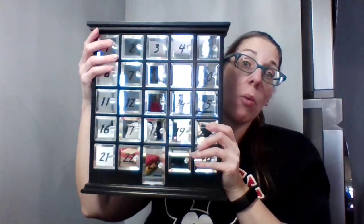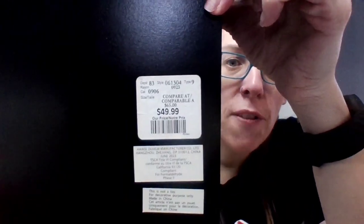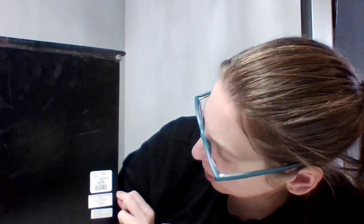Now, my first thought was, this had to have come from HomeSense. It had to have, because I've seen these there before. Guess what? There's the original price, $49.99. And we know, just based on that sticker, that this came from HomeSense or Winners. That is their sticker. It says compare at $65, our price $49.99. Oh, yeah.